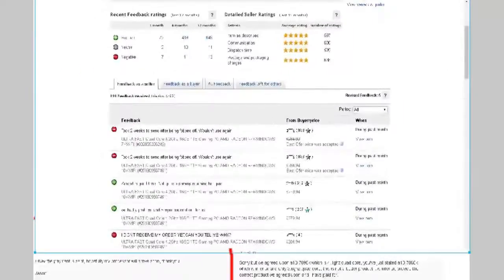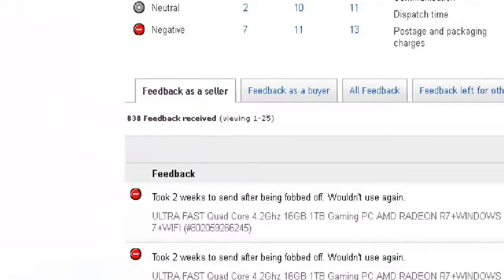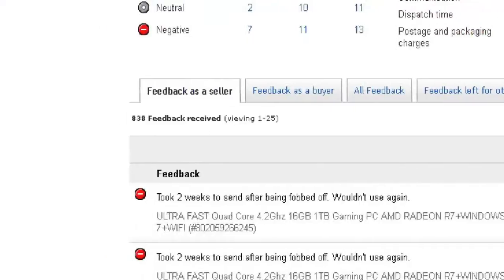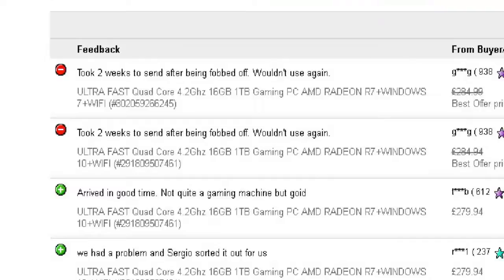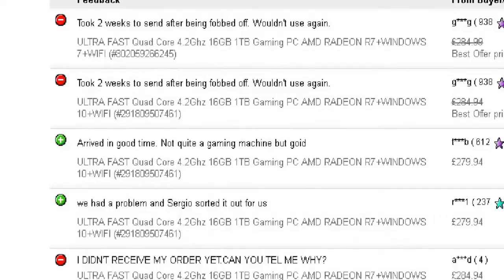Zoom out, and then paste in their feedback. My feedback got removed because they get to scam the system. It doesn't matter that it's negative, for the very same processor: took 2 weeks to send after being fobbed off, wouldn't use again. They're happy for that one, because it doesn't specifically mention how scummy they were. Arrived in time, not quite a game machine, but good, again, not as described, but I guess they were happy to be ripped off.